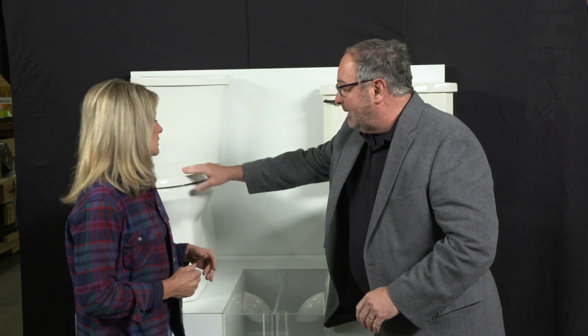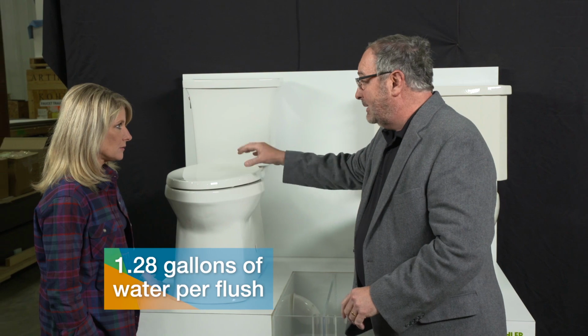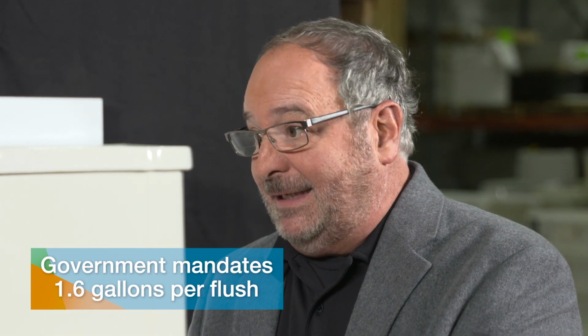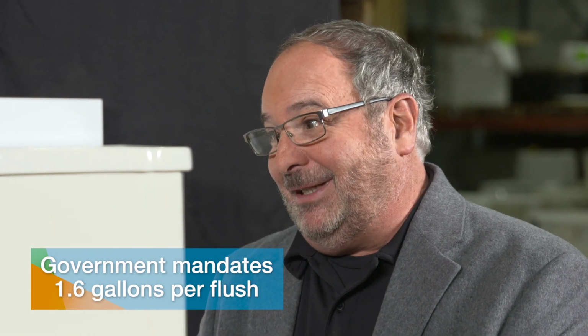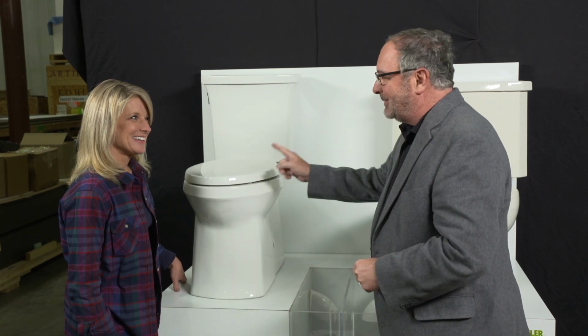What is the average usage for toilets? This toilet right behind you, that's our new Kohler Corbel toilet. It only uses 1.28 gallons per flush, which meets codes in a lot of areas that already changed over. Right now, though, the government mandates 1.6 gallons per flush, but things change all the time, so Kohler's ahead of the game, and we're designing high-efficiency, high-powered toilets right now.